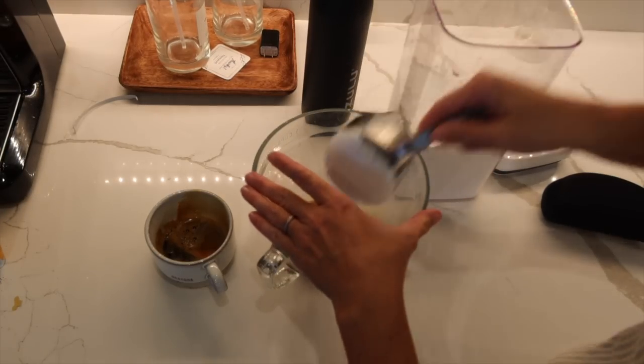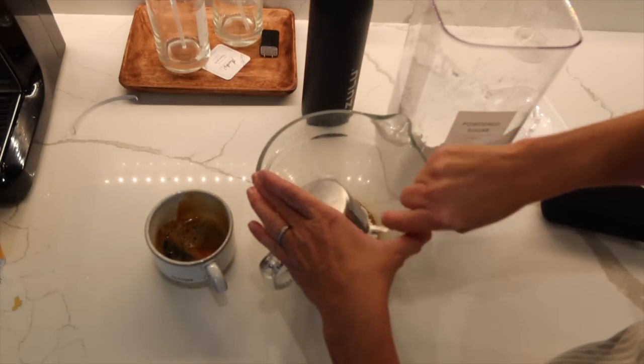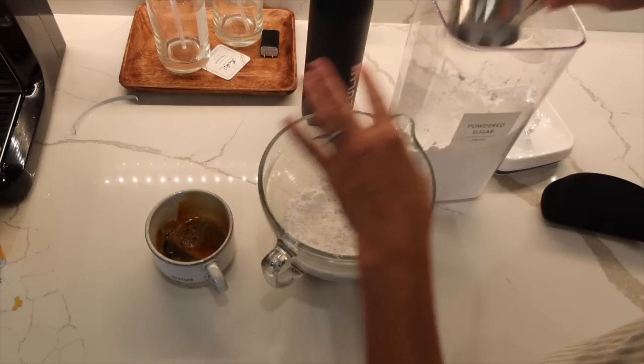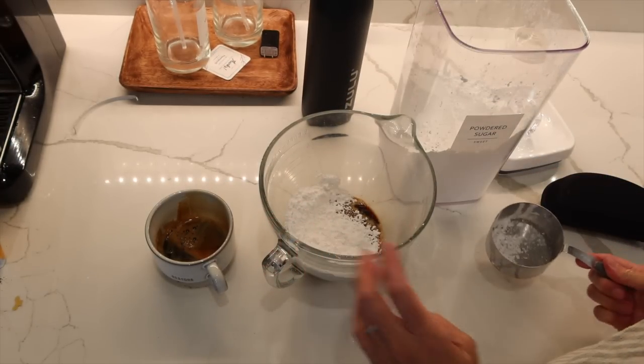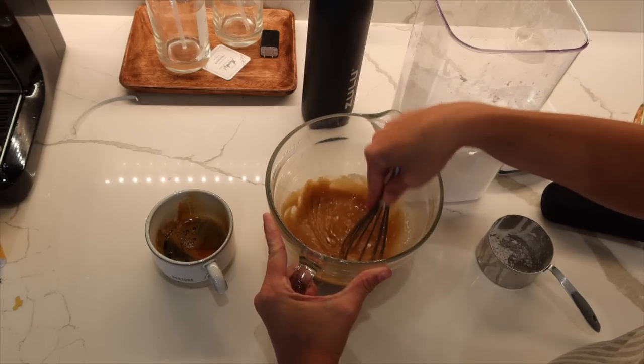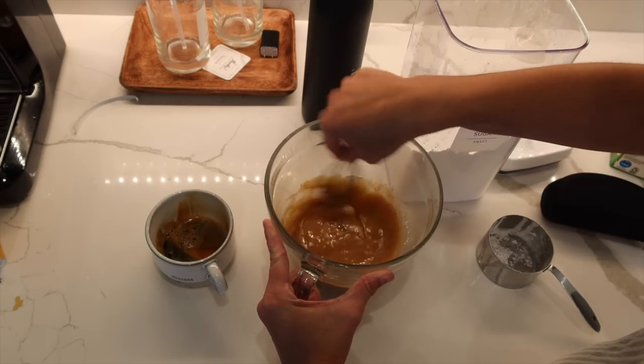So I brewed some more espresso and decided to make an espresso glaze to go over the cake. And I did not put in butter like I did with the original recipe. You could if you wanted to, but this is basically the same recipe just with no butter, so you don't need the saucepan. And we thought it turned out good. I also added in a little bit of Nutella.